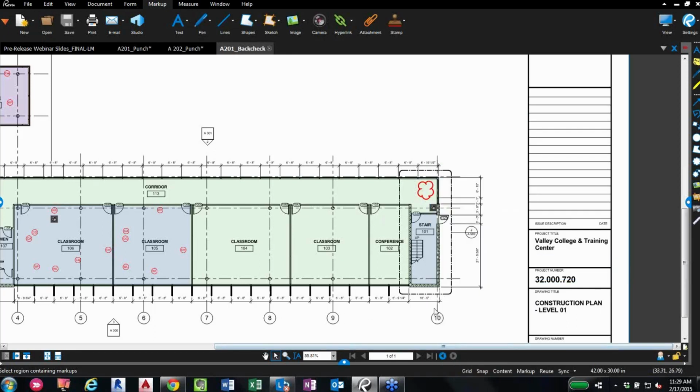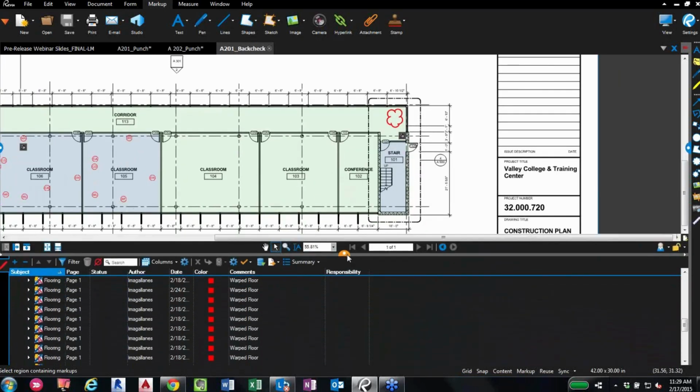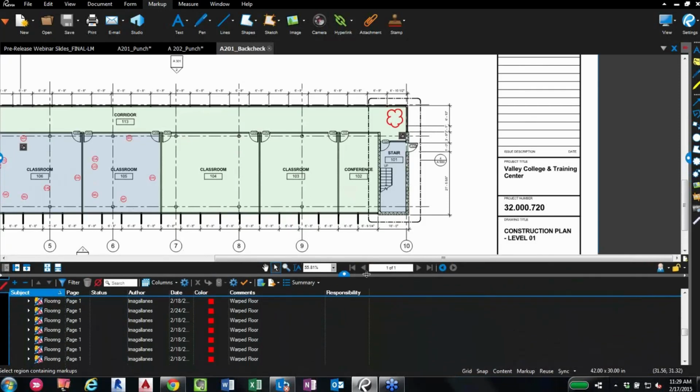With capture, the immediate question I always get is, what about file size with these videos? So in this example, we had a typical floor plan here. We attached a 30-second video using the default settings in Review, and it resulted in about a 500 kilobyte file. So not too big for a 30-second video attachment. All right, let's go ahead and keep going.